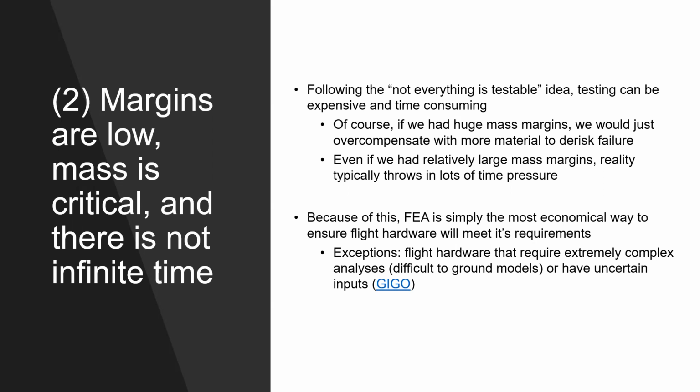Yeah, your FEA becomes kind of an invaluable tool here. It's really just the most economical way to ensure that the flight hardware is going to meet its requirements. I do see a couple exceptions here, a couple that come to mind in the near term projects I've worked on. So it can be hard to leverage, well, not only FEA, but really leverage FEA heavily if it's an extremely complex analysis that you don't have either confidence in doing yourself, or you don't have good experience with. In particular, when it comes to things that are hard to ground to reality.